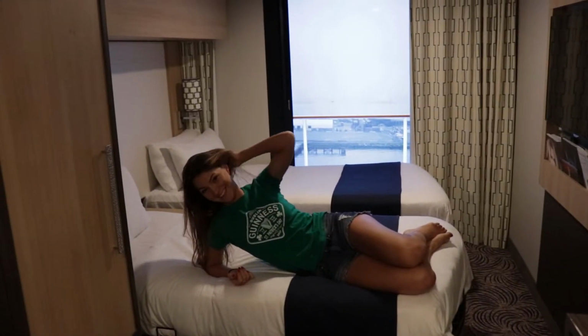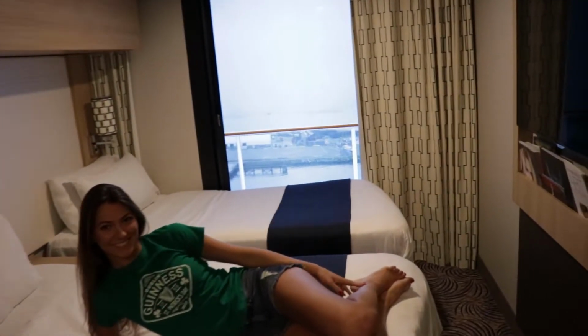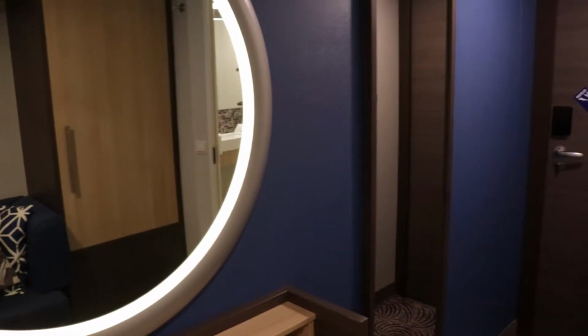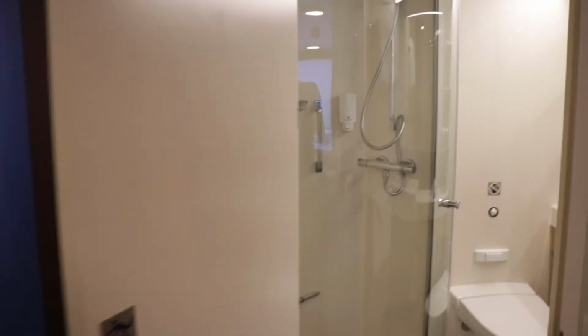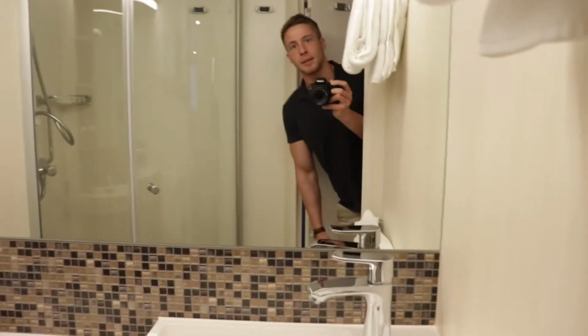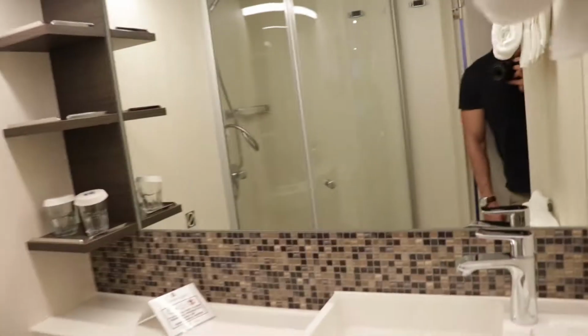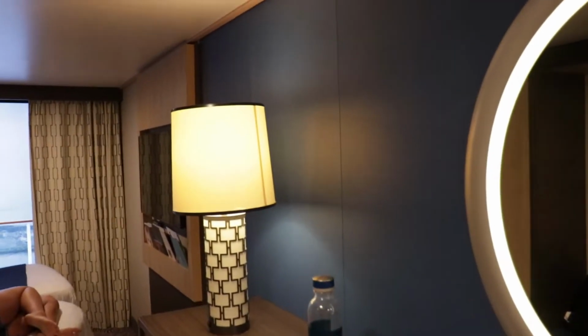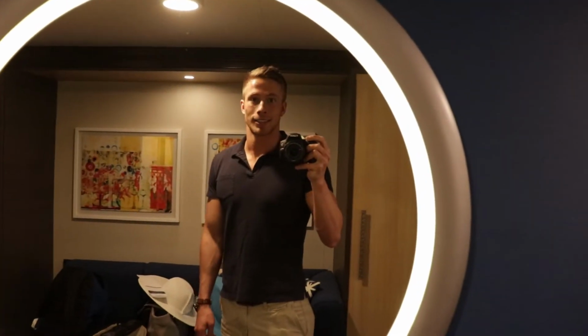So here we are in our stateroom on the Anthem of the Seas. Elizabeth is chillaxing on the bed, or should I say beds, because they have yet to assemble our two twin beds into one king bed. So we'll make sure that gets fixed. But here's sort of the rest of the stateroom. It's small, but it's kind of cozy. It's not cramped or tiny at all. And of course, here is the cruise ship bathroom. Again, small, but not too tiny. So yeah, that's it for the stateroom. Stay tuned and we'll show you the rest of the ship and what we do while we spend the next 9 days here at sea.